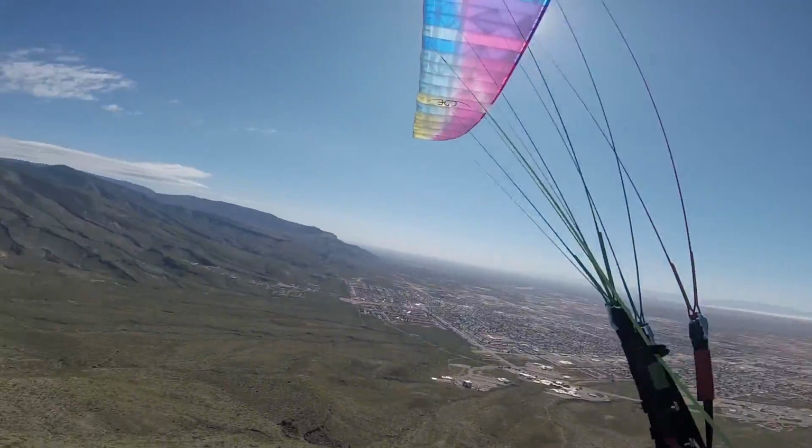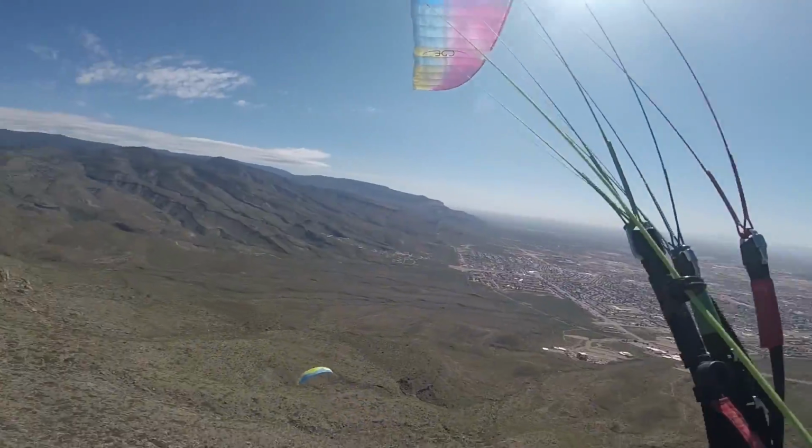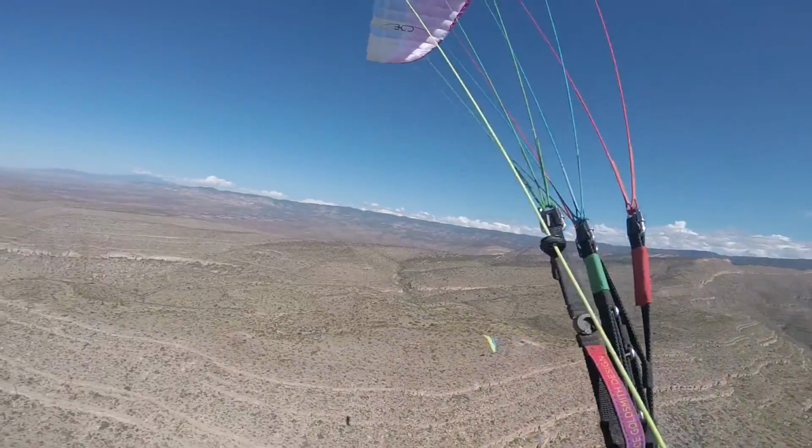And then we enjoyed flying at the same altitude, almost wingtip to wingtip, looking at each other and yelling back and forth. Tons of fun.